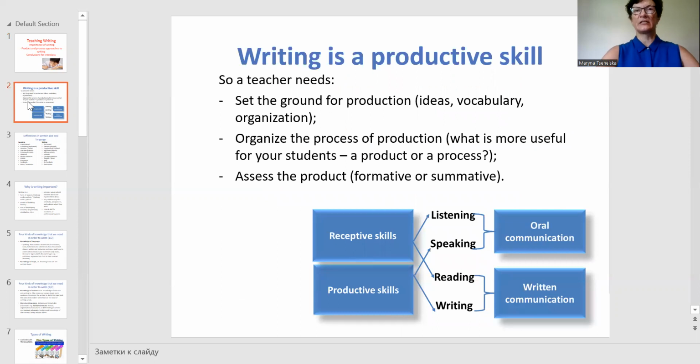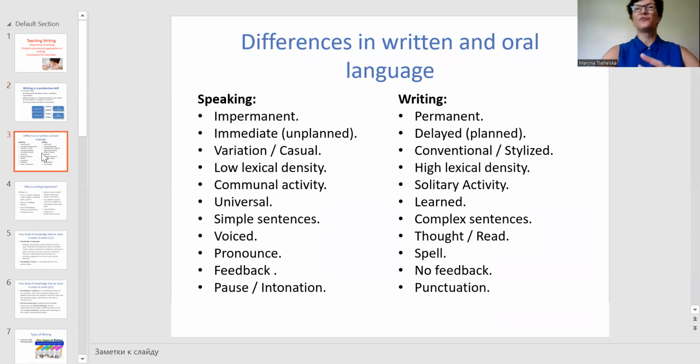So writing is a productive skill, so a teacher needs to set the ground for it: vocabulary, organization, ideas, organize the process of production, and assess the product. If we compare writing to speaking, many teachers will tell you that writing is more difficult. Why? Because it has high lexical density, it's a solitary activity, the sentences may be complex, not one-word answers, and of course spelling. If pronunciation is difficult to form, spelling, especially English spelling, is even more difficult.